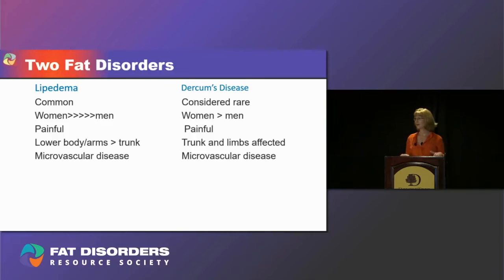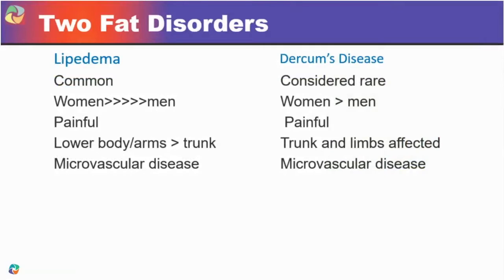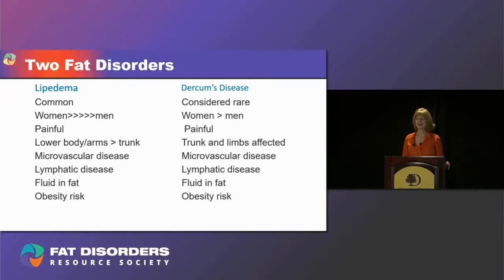They both affect different areas of the body, and the one way that we can pretty reliably use to distinguish between lipedema and Dercum's disease is that the trunk is affected in Dercum's disease. And usually this is early on. So people say, I developed a lipoma when I was 7 or when I was 20. Whereas in lipedema, it tends to affect the lower body and the arms, and the trunk remains unaffected. There's microvascular disease in both. There's lymphatic disease in both. There's fluid in fat in both, and there's a risk for obesity for both.